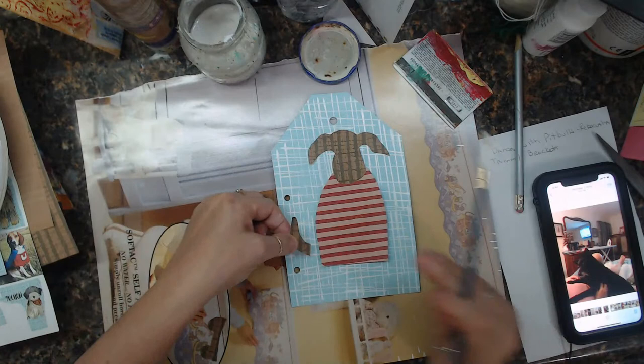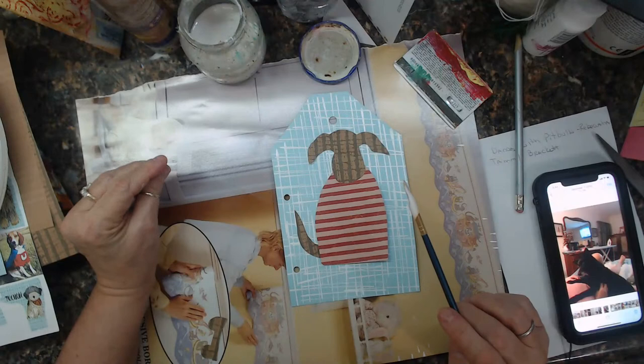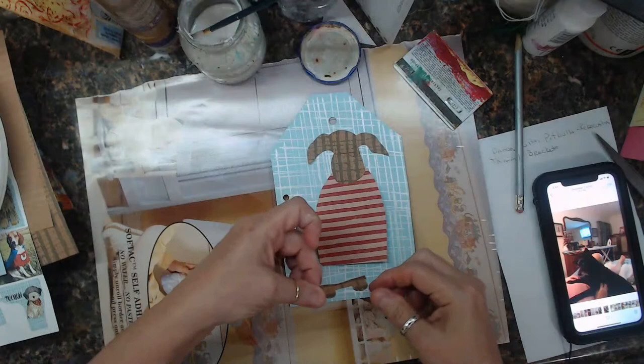I get excited sometimes, so I'm sorry if I get too excited. I have to calm myself down. You like to do junk journaling related things, collage, sewing. Okay, good. Well, I'll have to show you some of the stuff that we do. We do everything in here. We follow the other girls and hang out.